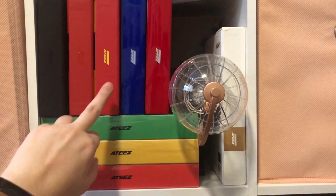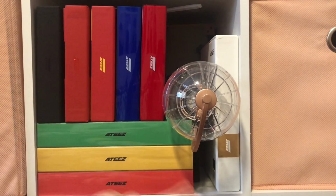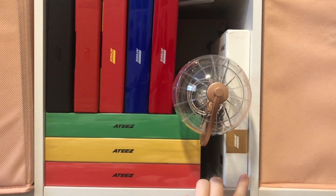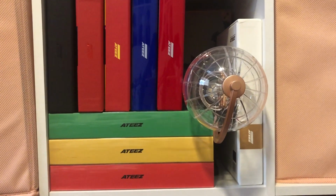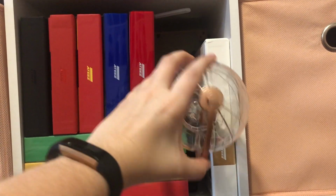I'm missing the Wave version of this album, and then I'm also missing the black version of their first full album, which the name is escaping me. Episode Fiend All the Action, maybe, is that this one? Or is that a different one? I don't know. But yeah, I'm missing those, and when I get them, they'll fit this perfectly, hypothetically.